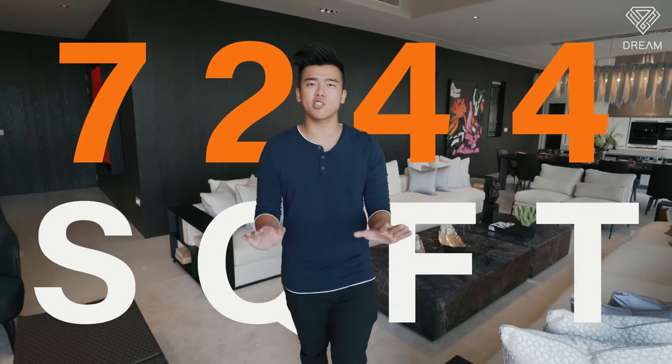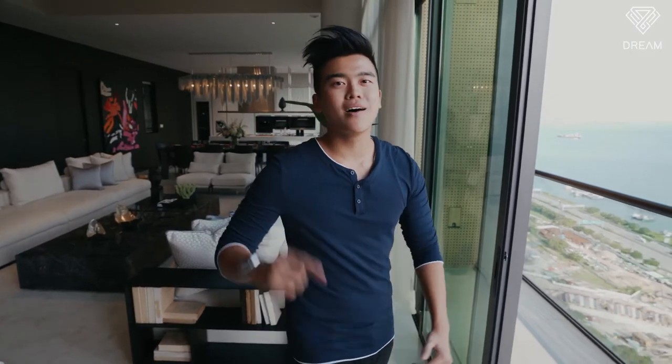So today we are bringing to you a very different kind of property tour. This property is one of the most luxurious penthouses in entire Singapore, with a size of 7,244 square feet and more bedrooms than you can even count. This penthouse also comes with a private swimming pool and a private jacuzzi. Welcome to a new property tour. Let's go.